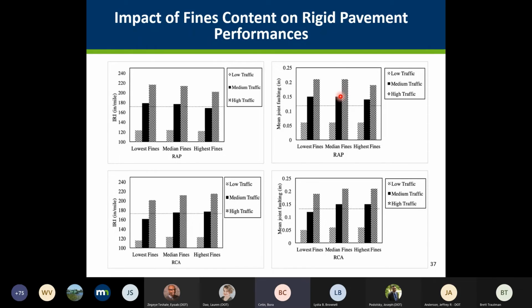And on the other hand, the story changes again with the rigid pavements, that with an increase in fines content, actually we see some decrease with the IRI with the RAPs, while we didn't see that much change with the RCA with an increase in fines content, especially at high traffic conditions. IRI even increased more. And for the mean joint faulting, we seem to again see the RAP material with higher fines perform a little bit, I mean, not noticeable, but somewhat at high traffic condition, improved the joint faulting distresses a little bit, decreased the joint faulting distresses a little bit, but still it exceeds the mean joint faulting values considerably at high and medium traffic conditions.